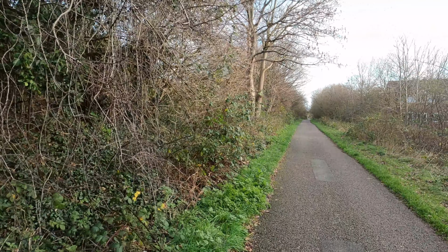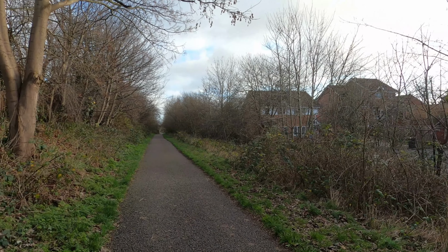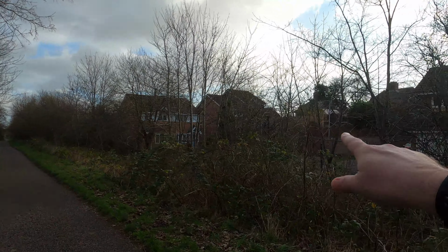Heading east once more, we'll leave Blacon behind us. But before we do, there's just one thing to point out, and that's these houses just over here, although you can't really see them very well from here. I'll put a picture from the front side on, and they were the original staff cottages built when the railway and Blacon station was built back in the 1870s, I believe it was.